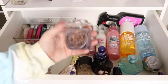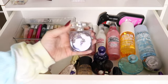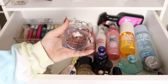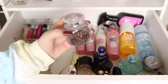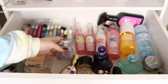Then over here, something I struggle with. This is Flash by Jimmy Choo. Not my absolute favorite. I will end up putting this in a project pan. I don't want to get rid of it for some reason. I don't know. Maybe because I feel bad because I spent a good chunk of change on this, but it's not my absolute favorite.